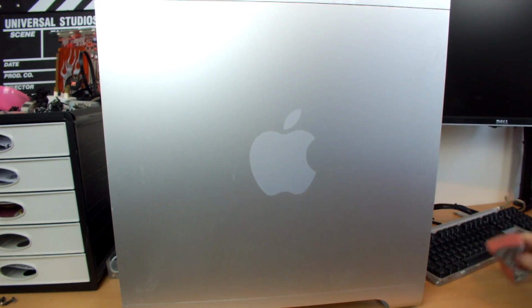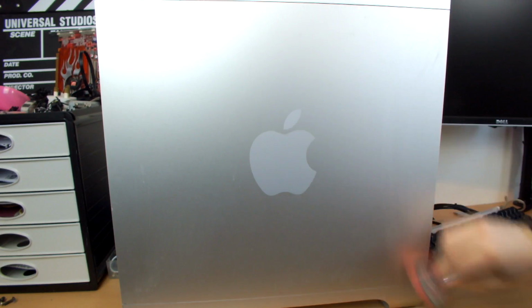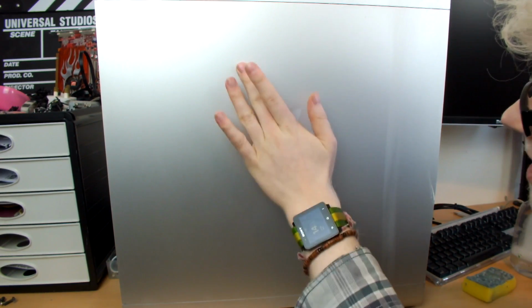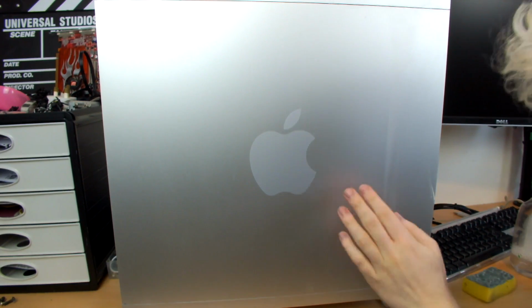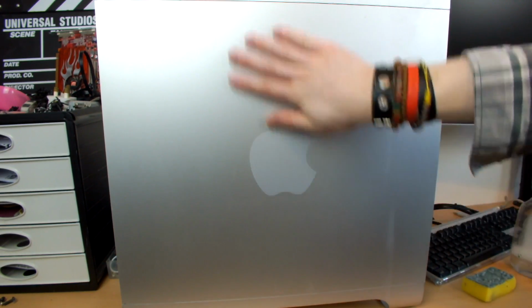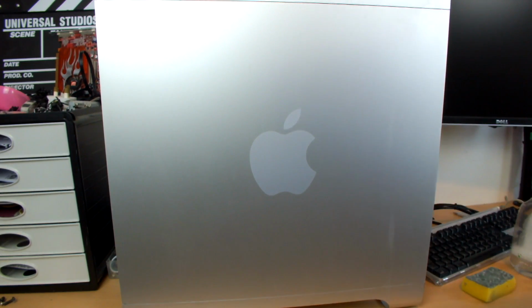And just give this a general little wipe down, because of how grubby it is. This system is in really good condition for its age. There's a few marks on it, and as the cleaning solution dries, you can see better that the system's in better condition than I thought it was. There are a couple of little dings up here, but nothing major at all, so that looks really nice. I'm going to do the top of the case.